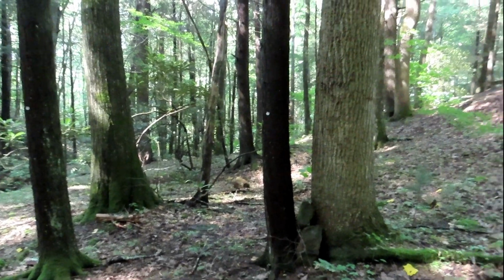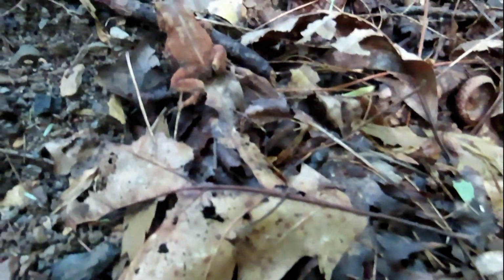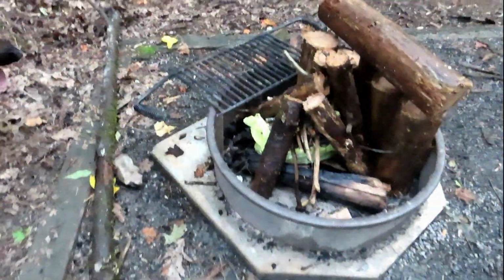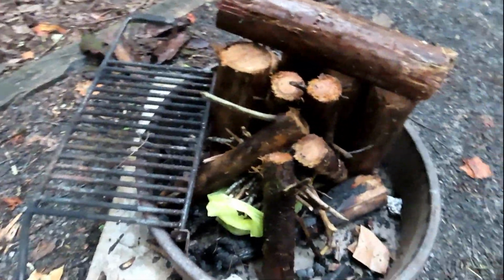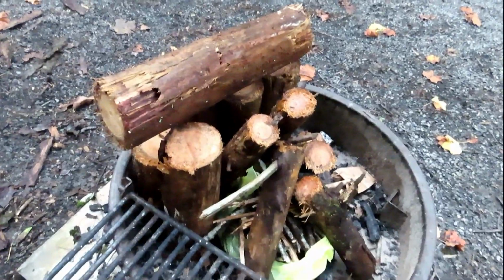Kind of neat things wandering off. I gotta somehow keep him in the frame. He keeps moving. Yeah, stop moving. He's a fast little bugger. Little tiny toad.